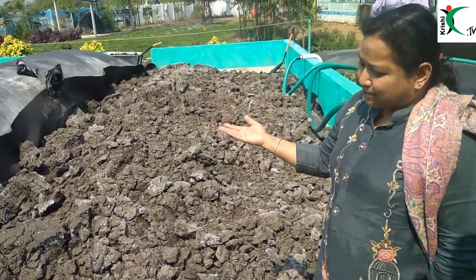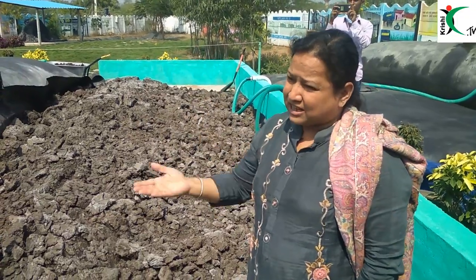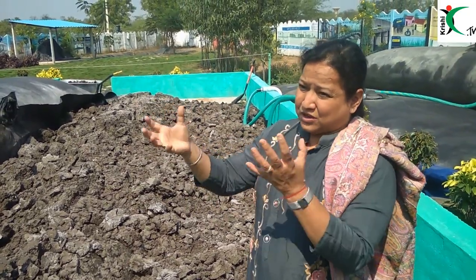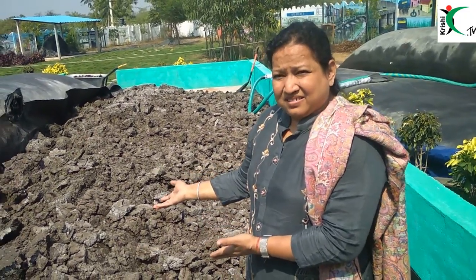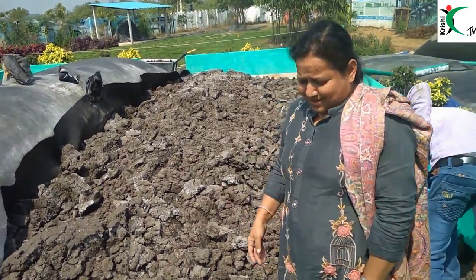So if I give you an example, leach pits, or the twin pit toilets, have been there since ages, and the government is promoting them, and they say gold grows there. You can see that Akshay Kumar is also saying that gold, sona, is growing. This is that sona. This is that gold. Have you tested this for a percentage of NPK? Madam, where is that NPK value? Report, madam.